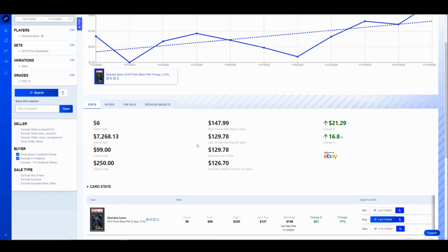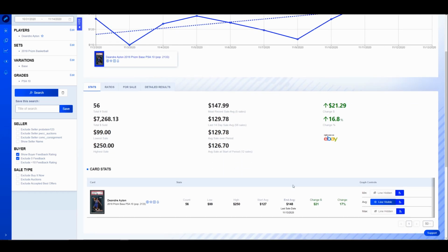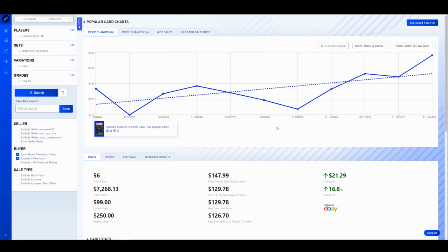Ayton over the last 14, up 16%, up $20, 127 to 150. And I see his stuff just keep going up. The Suns are trendy, as we talked about in that NBA transactions video. They're rumored to get Chris Paul. They're going to do something. They are going to attempt to be a playoff contention team. Devin Booker brings a lot of eyes to that team.